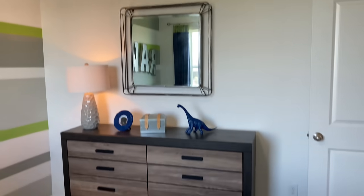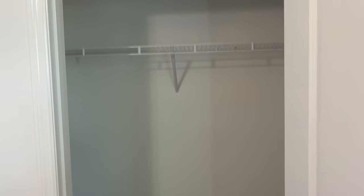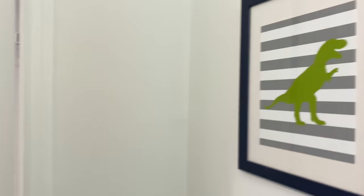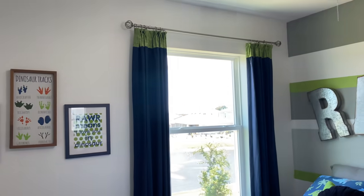Decent size. But let's check out the closet. Is it teeny like the other one? Okay. The closet has a little bit more width than the other one that we saw in the three-bedroom. And it's longer. So the closet is a decent size. Actually, I ain't gonna say decent, it's a great size. Better than the three-bedroom. They did a great job.